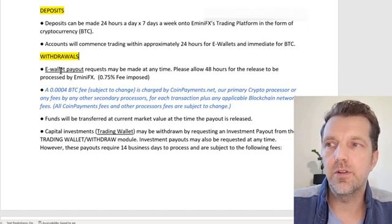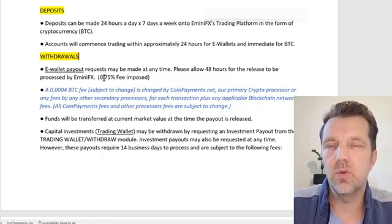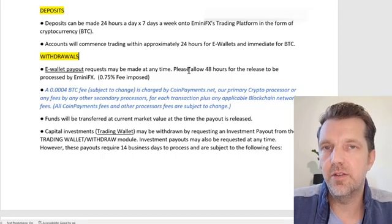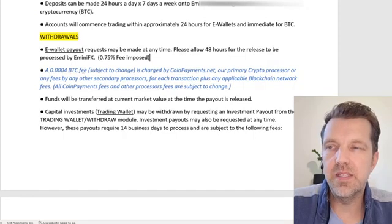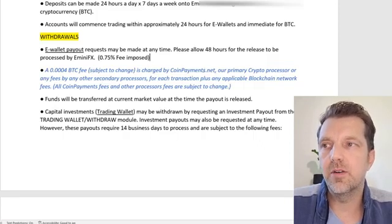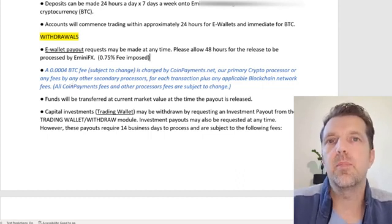Withdrawals, and this is regarding your e-wallet. E-wallet payout requests may be made at any time. Please allow 48 hours for the release to be processed by EMiniFX. There is a 0.75% fee imposed here. So at any time, if you have any amount in your e-wallet, you can make a withdrawal. In blue here, this is all outside of EMiniFX, so it says a 0.0004 BTC fee will be charged by CoinPayments.net, our primary crypto processor, plus any applicable blockchain network fees. So those are fees that have nothing to do with EMiniFX. Those are just additional fees before that money gets all the way to your bank account.